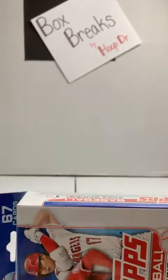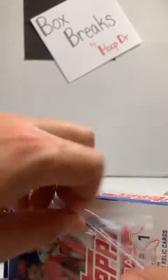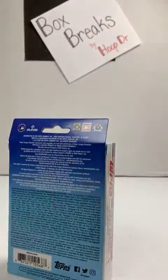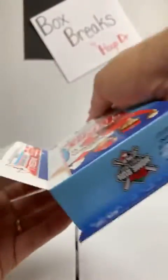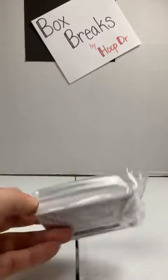And we are to our last box. Feel like it's been a disappointing break to this point. Let's hope this last hanger can bring us some heat.